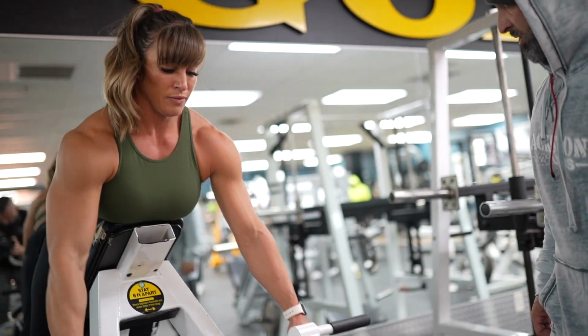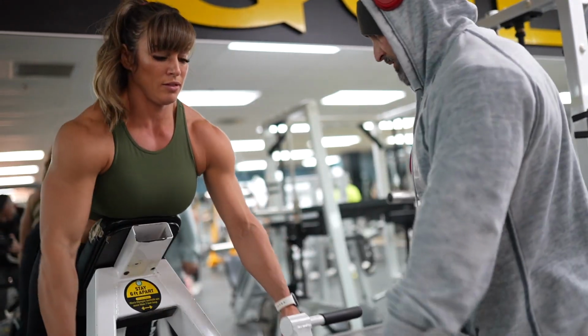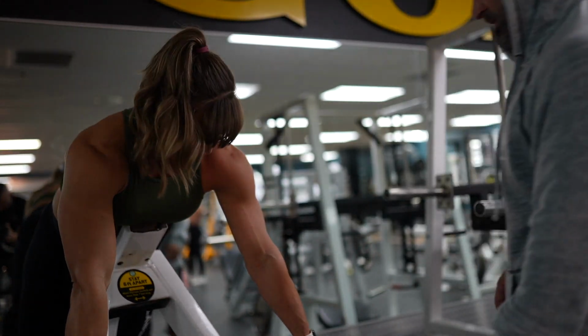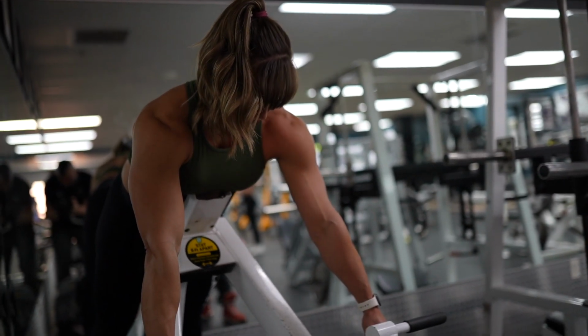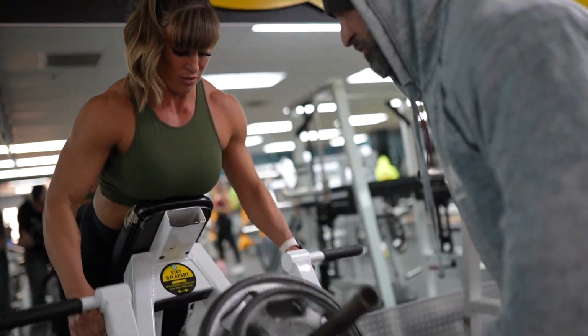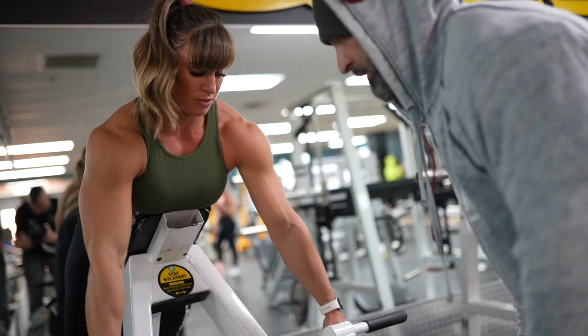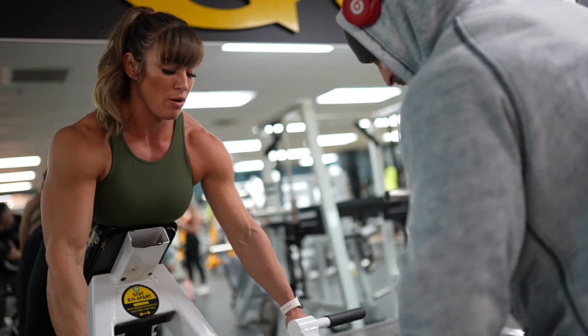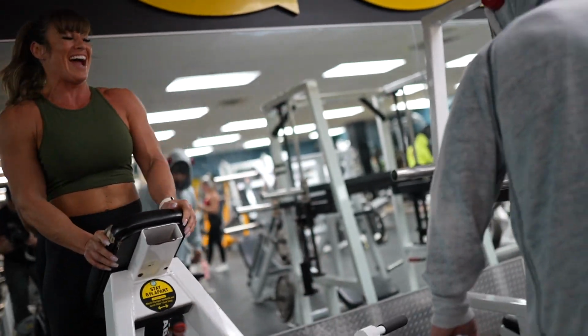Four, one more. Five, just let it stretch all the way. Drop, let the shoulders come forward, let them roll. Three, four, five, six, seven, eight, nine, five more, good. One, good, two, stretch, stretch, good. Three, good. Four, five, good.